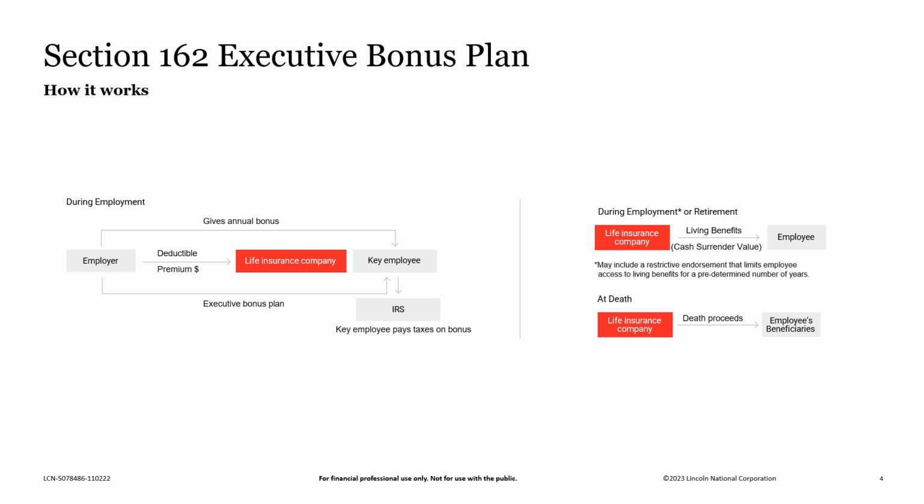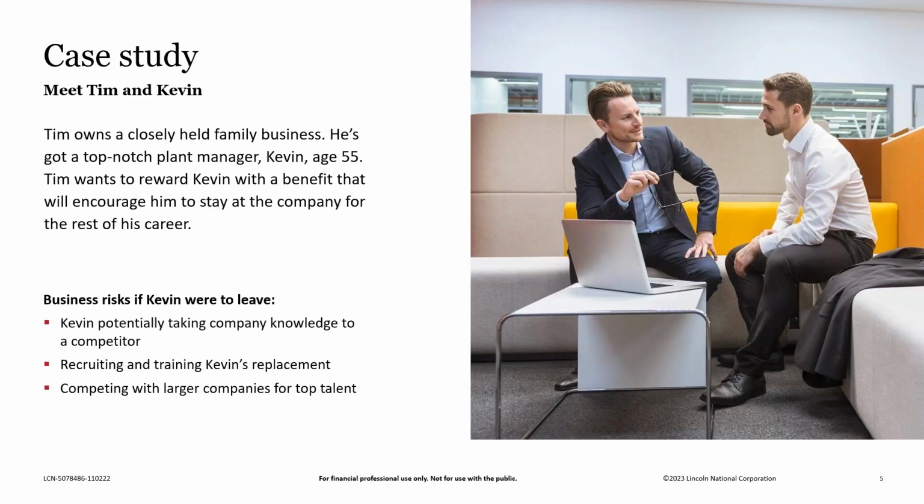So with that, Rob, let's jump into a case scenario. This is a scenario that I see very frequently. We've got Tim and Kevin. Tim owns a business, a closely held family business, and he's got a skilled executive here, a plant manager, Kevin, who's 55. Tim sees him as kind of that next guy. He's the one that's really making the business happen for him.